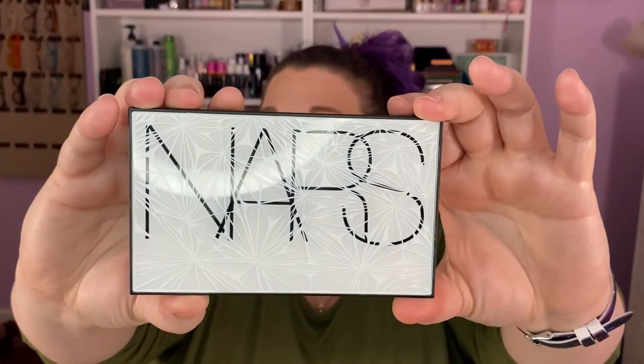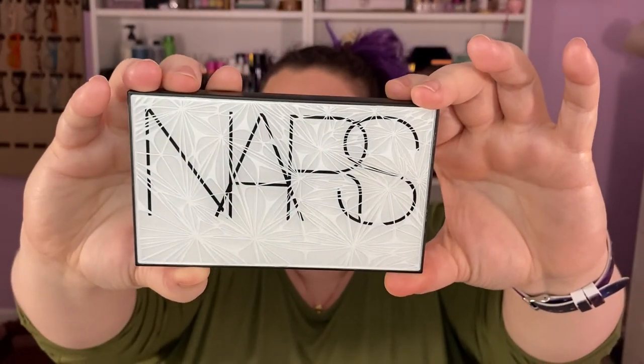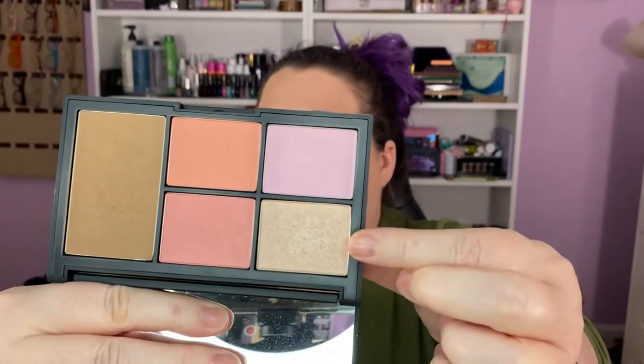So the first one is, some of y'all know I have a major issue with NARS cheek palettes. And I've tried to curb it, but here we are. This one is called Miss Liberty. She's here. And she's not a great highlighter. So you can hardly see her. It's slightly peachy. It's not great. I would not recommend.